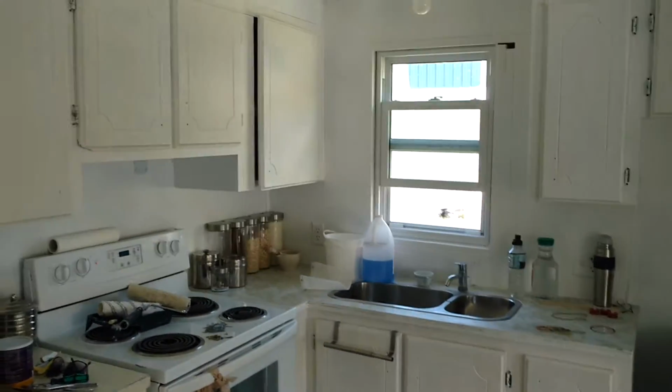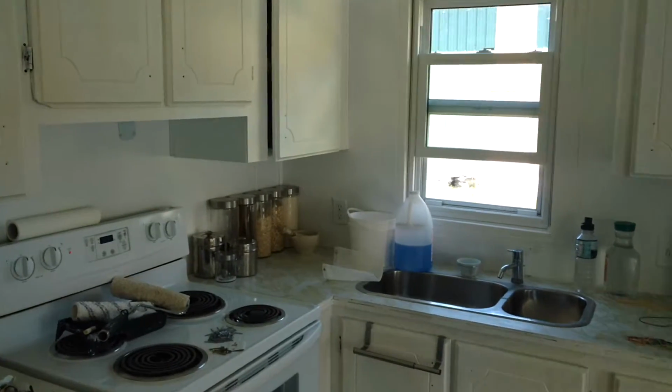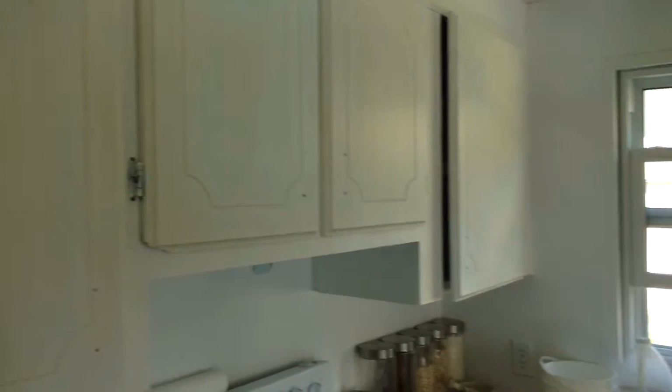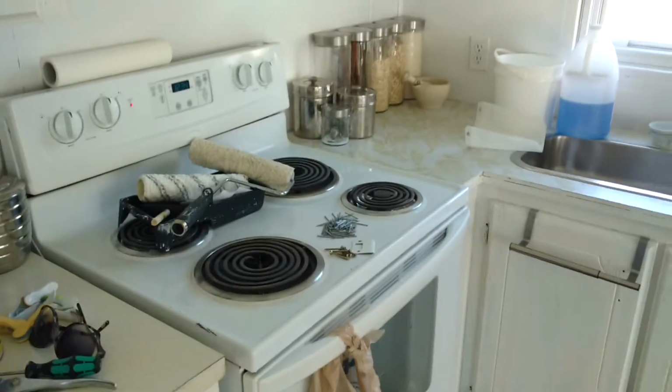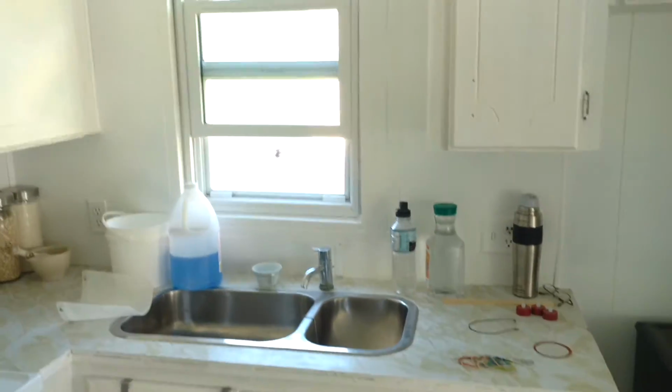So we finished redoing the painting, redoing the kitchen, all the cabinet doors, inside of the closets, new stove. We still need to get a new fridge, new faucet.